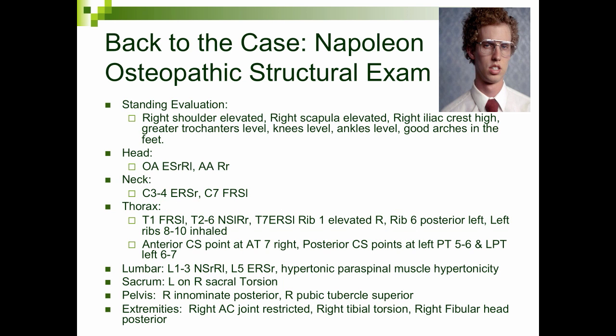So back to our case. We see we have our friend Napoleon, and now we can look at this and understand what these things are saying. We now know that at his OA, it's extended, side bent right, rotated left. That is type 1 mechanics. His AA is rotated right, remembering that it only has rotation. C3 through 4 is extended, rotated, side bent right, remembering that in the cervical spine there's only type 2 motion, in which side bending and rotation occur in the same direction.